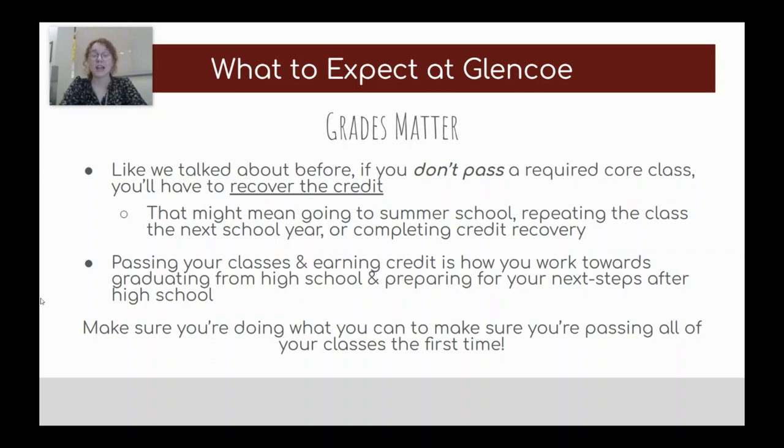So at Glencoe, at high school, grades are really going to matter. All of the grades that you earn in all of your classes are going to go onto your transcript, and that transcript is going to keep track of all your grades for all of the years of high school, and they're all going to add up together to give you your final GPA at the end of your high school career.